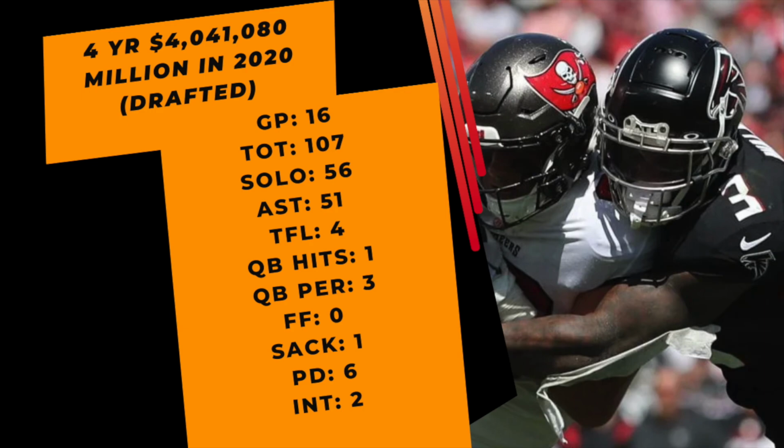And number 5, the most important thing, is his hands. I think he does a pretty good job using his hands, especially with 11 pass deflections in his entire career, and 3 interceptions and 1 touchdown. He also has 1 fumble, and he has a lot of quarterback hits, with 4, and 5 tackles for loss in his 3 years so far with the Atlanta Falcons.